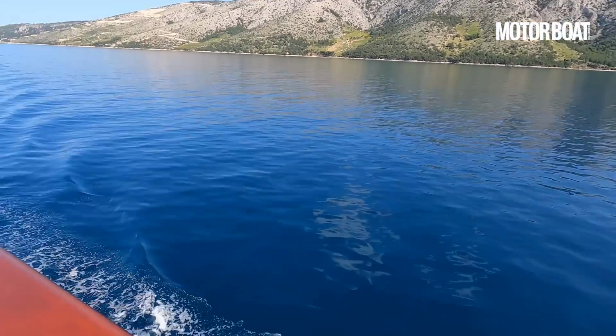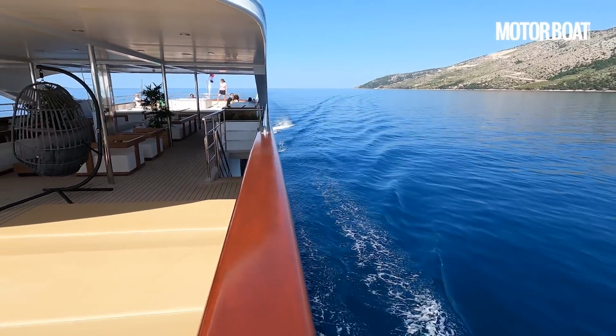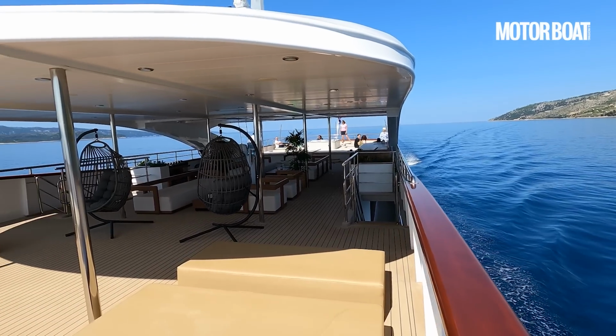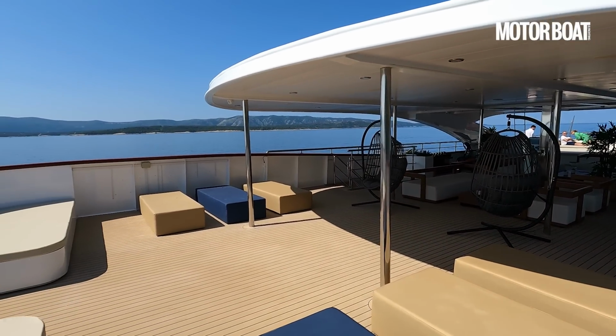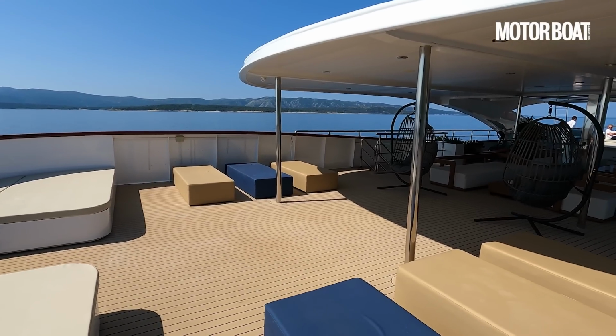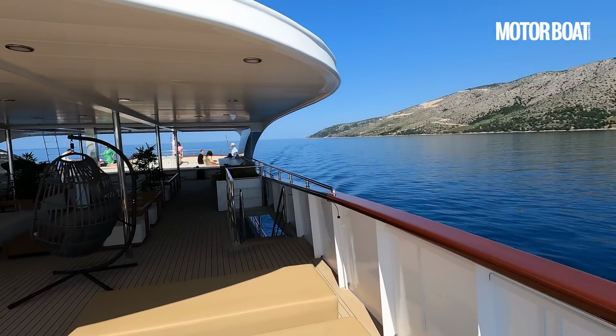And this lovely, silky smooth, deep blue sea, just pottering along at a gentle 8 knots or so. Gentle cooling breeze. Just idyllic cruising conditions.